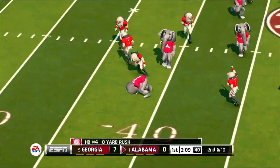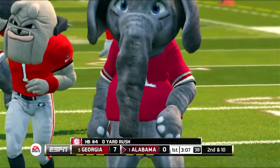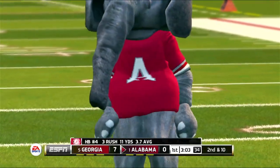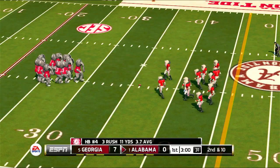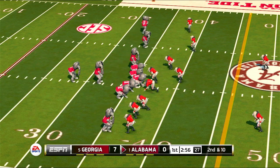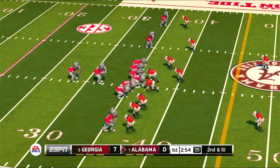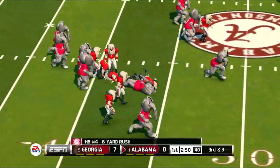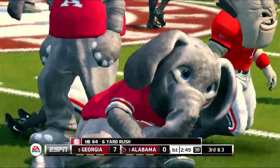They keep it on the ground with the tailback. They'll bring him down right around the 36-yard line. That makes it second and 10. Ball on the 36-yard line. Mike 55, Mike 55. And he's tackled after positive yardage.